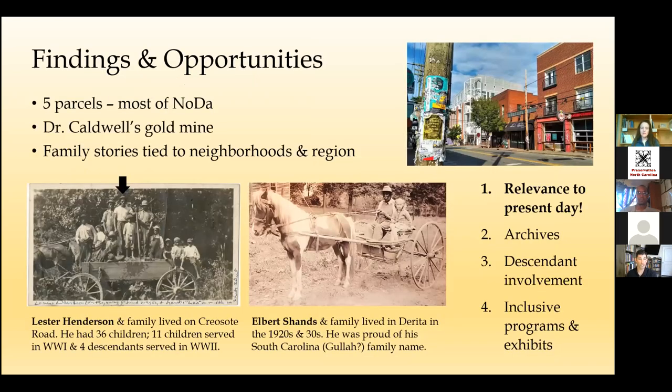We found some interesting discoveries as part of this work. We learned that Rosedale actually had five parcels. It was not one continuous property or tract of land. It was rather five tracts of land in the Sugar Creek neighborhood. The main tract that includes the main house of Rosedale was 486 acres and did encompass most of present-day NoDa.